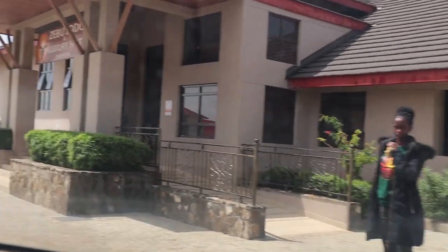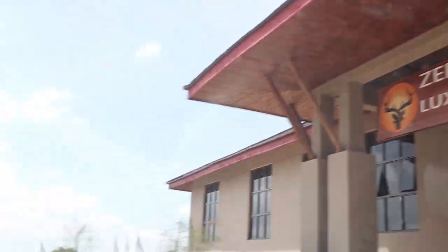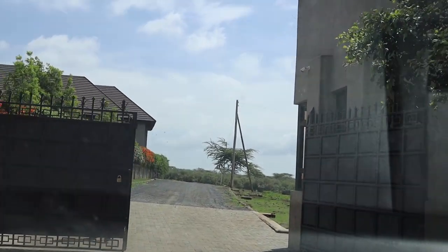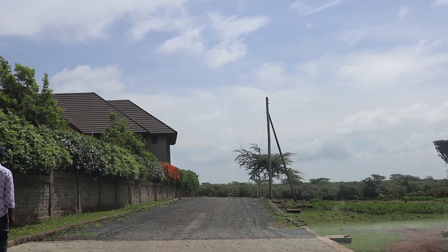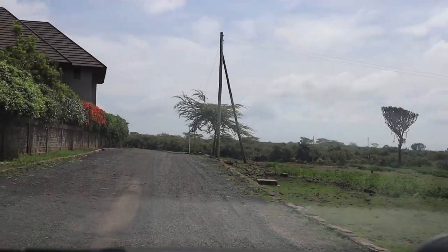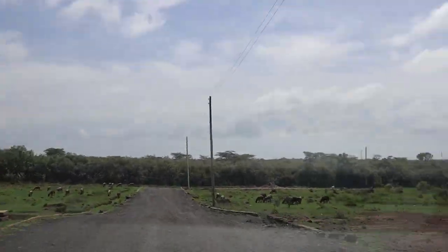And that's it, guys. That's it for this little gem in Narok, ZEBU Lodge and Luxury Hotel in Narok. And I think it has a lot of potential. I already love it as it is. I love the location. I love that it is a distance from the city, but not too far away. And I love the idea they have for it.